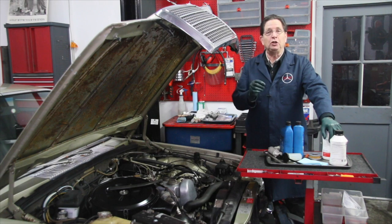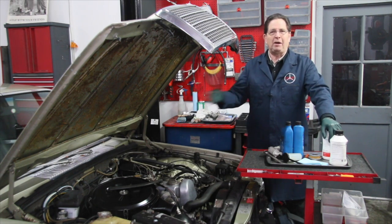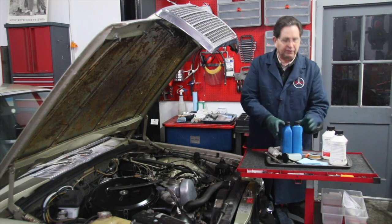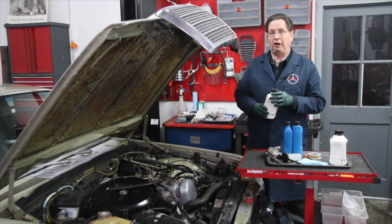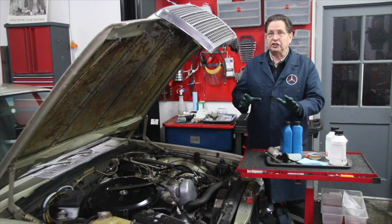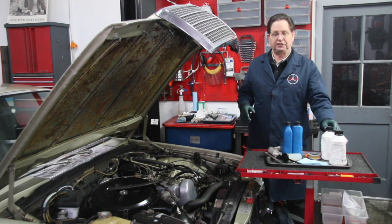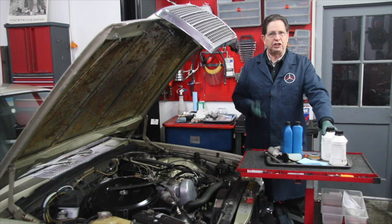My New Year's resolution for 2016 is to get all my models in here and flush them out. Get rid of the ATF and put in this Febi Bilstein power steering fluid. Now, if I have a newer model, let's say up into the mid-90s, and it's a very low mileage car, I am putting synthetic power steering fluid in it. And you may say, well, why don't you put synthetic in all of them?